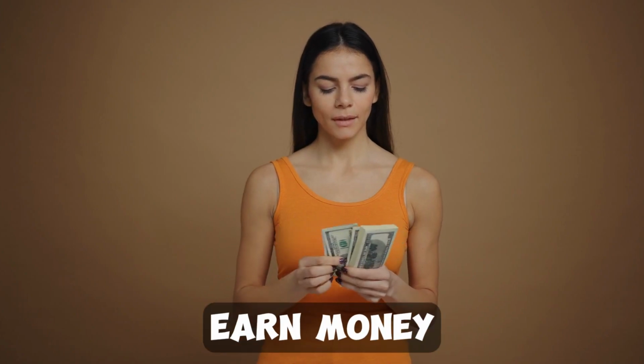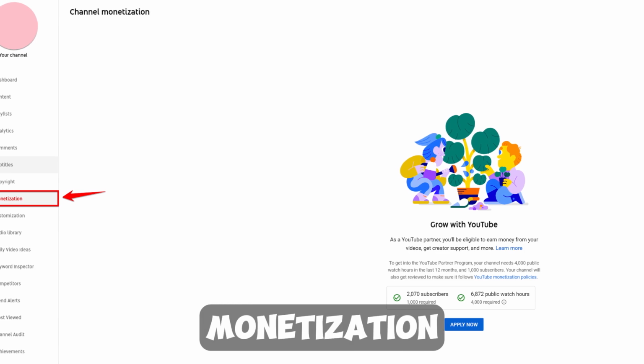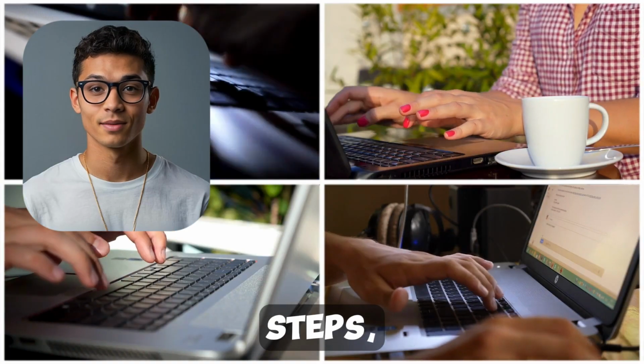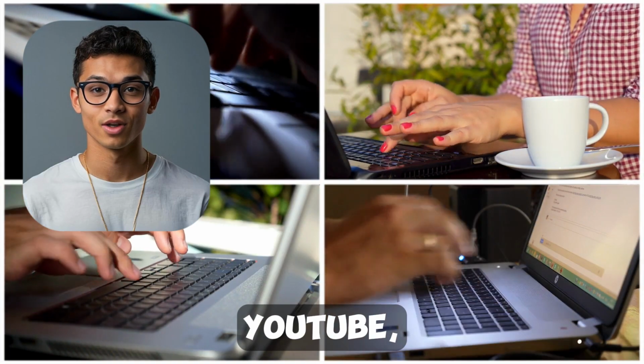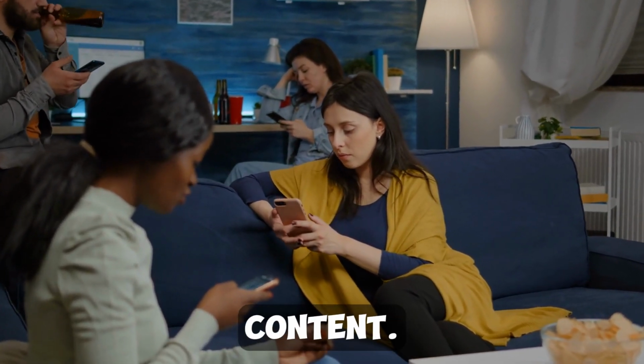Lastly, if you want to earn money from your video, you need to enable monetization. Go to the Monetization tab on the upload screen. If your channel meets YouTube's requirements, you can turn on monetization for your video by clicking Monetize My Video and selecting the types of ads you want to display. By following these steps, you'll not only upload your video to YouTube, but also optimize it to reach a wider audience and start earning from your content.